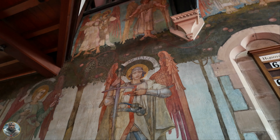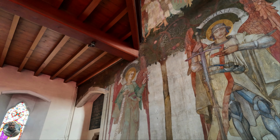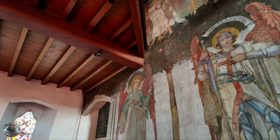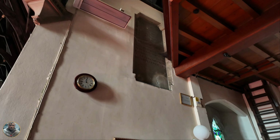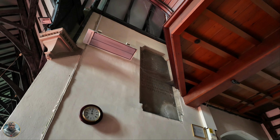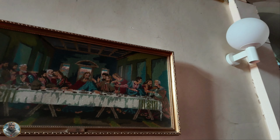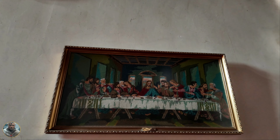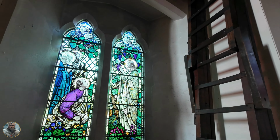But look at some of these. Look, there's the Archangel Michael. Beautiful. And who do we have here next? Gabriel. So we have Michael and Gabriel. How stunning is that? An old interment sign there, right up the top. And it looks like a cross stitch of the Last Supper. Someone's done a lot of work in that, look at that. And then we'll show you these old windows. Beautiful, aren't they?